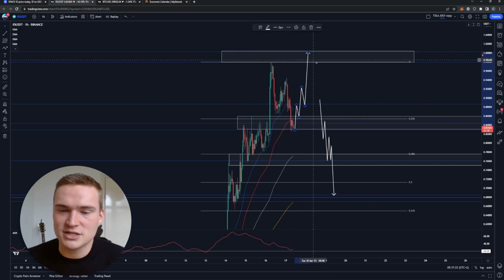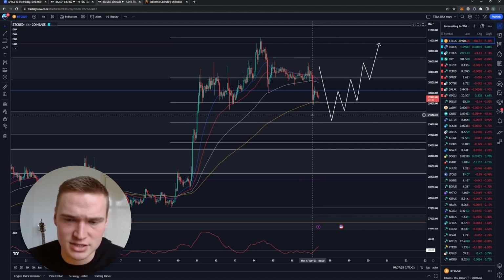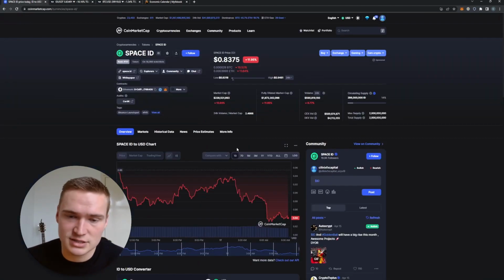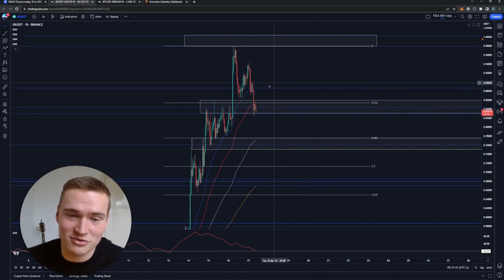All right, so it's waiting for that. What's not helping is that Bitcoin is a bit bearish, or at least it's opening a bit bearish. And what's also not helping is that the volume is dropping down. As I said, that's an indication that it's perhaps over. So yeah, that's the main thing to look out for, 83 cents.